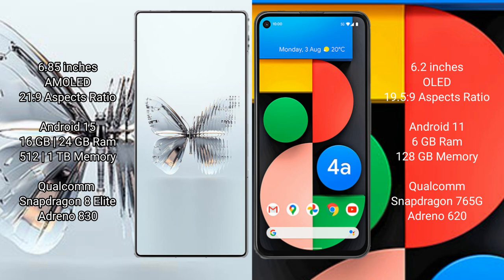Red Magic 10 Pro Plus comes with 16GB or 24GB RAM and 512GB or 1TB internal storage, with a Qualcomm Snapdragon 8 Elite processor and Adreno 830 GPU. Google Pixel 4a comes with 6GB RAM and 128GB internal storage, with a Qualcomm Snapdragon 765G processor and Adreno 620 GPU.